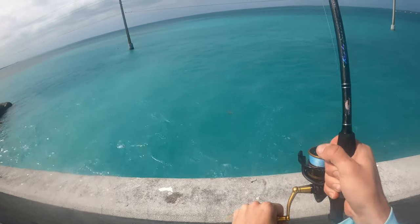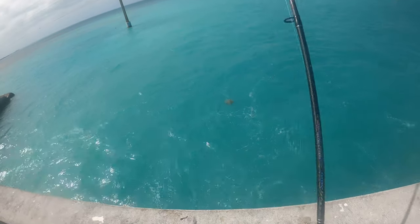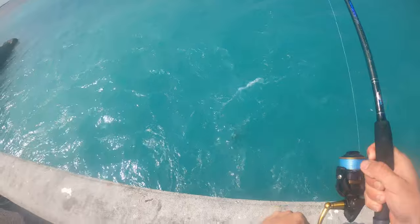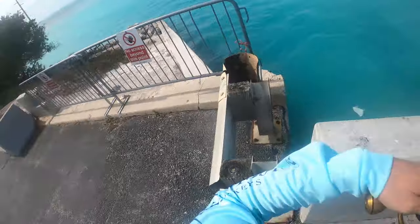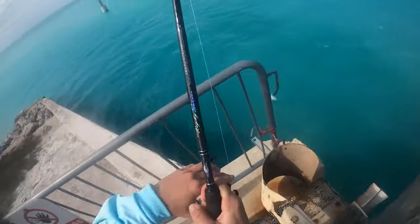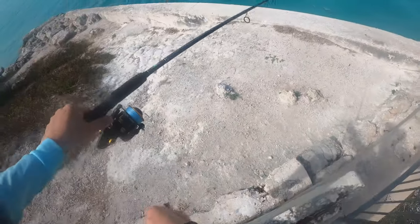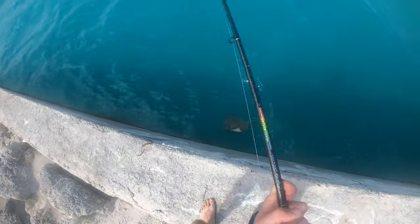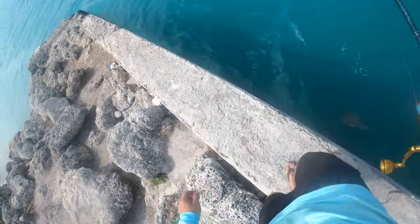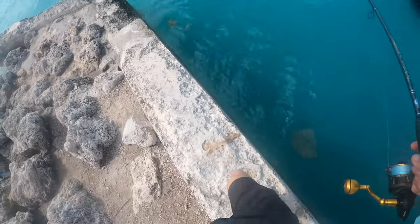Yeah, there he is. Oh, what is that? Oh, it's a friggin' ray. Oh, I don't want that. Big old ray, guys. Not what I want. Oh shit, look at that, guys. Monster ray. Did not expect to catch that today off the bridge. Just walk them down here so I can get my leader back at least.